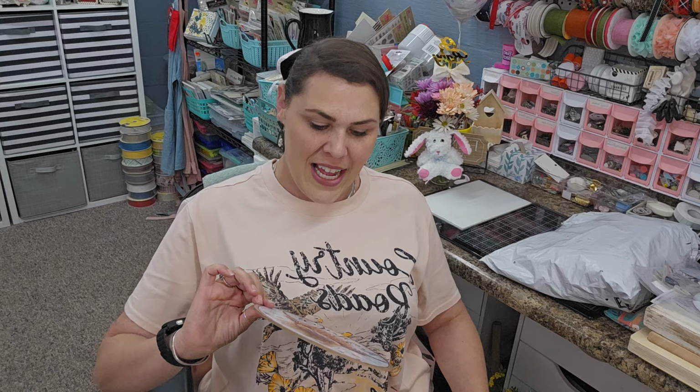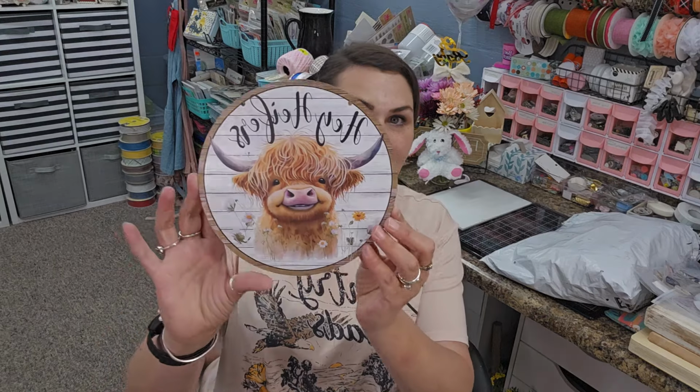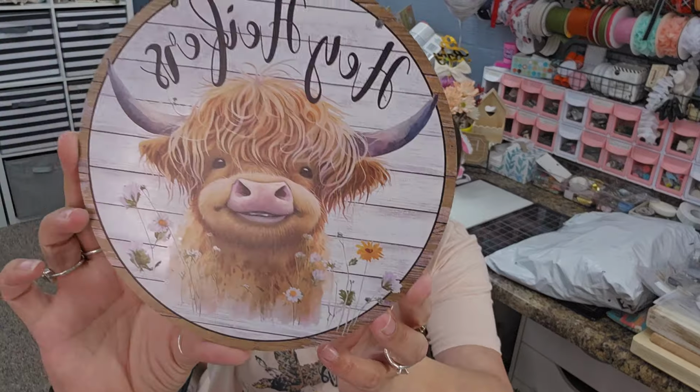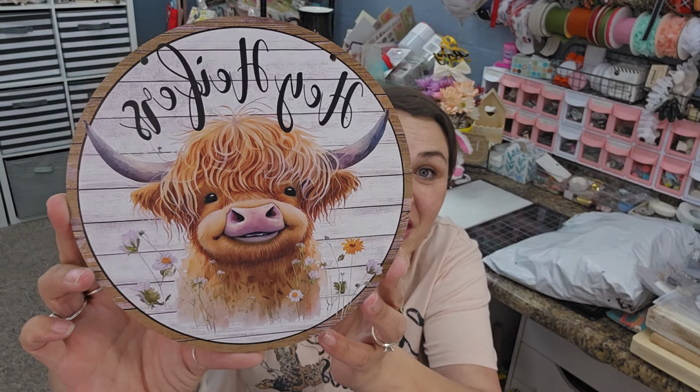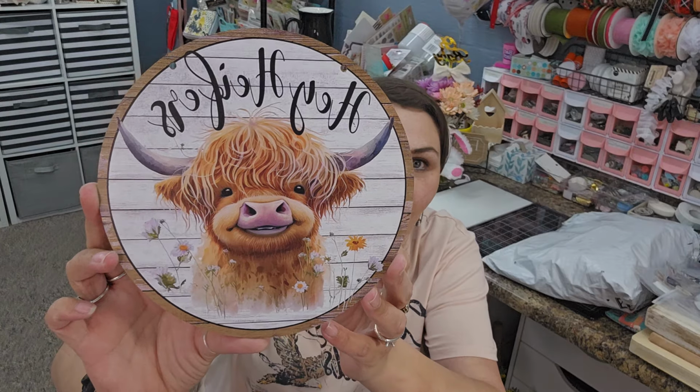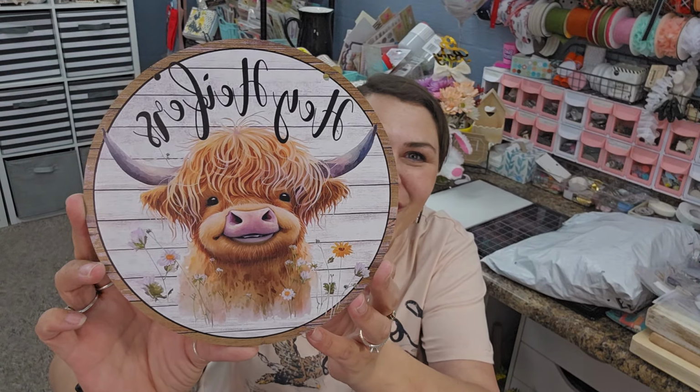That's basically what I end up doing with these guys. This is the same thing, another concept that I was thinking. And this guy is so stinking cute. This is where it says, hey, heifer, isn't it cute? Look at his little smile. How can you not look at this guy and smile so big? He's good for the fall. He's good for the spring. He's good for the summer. He's just so good.